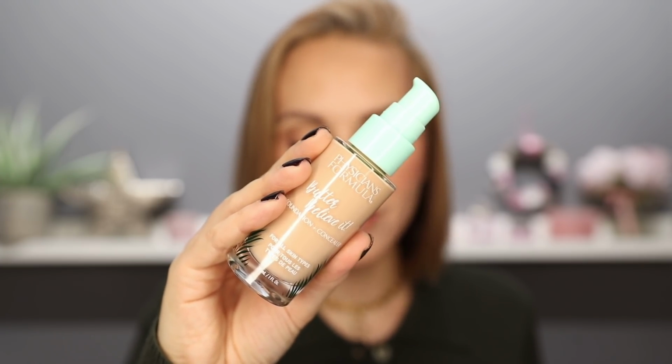This is not tacky to the touch. It's non-drying. It is alcohol-free, but it does contain a fragrance. So I've said this many times before, if I tried this for the first time in a blind test, I would never in a million years have known that this was an affordable option. The quality is that good.